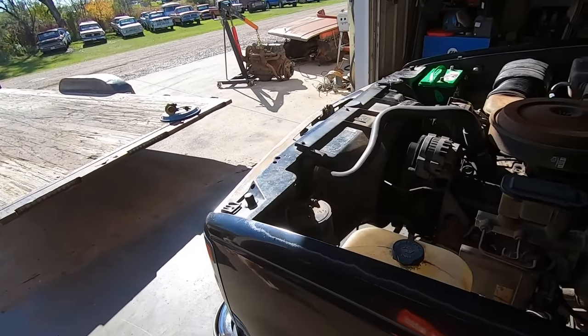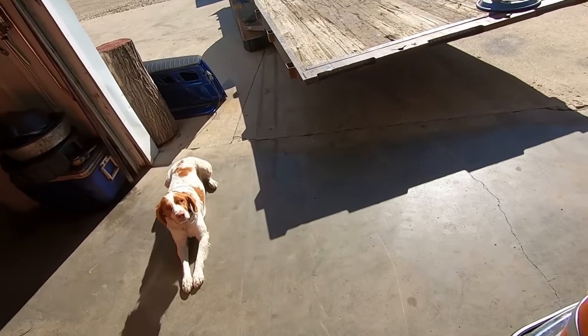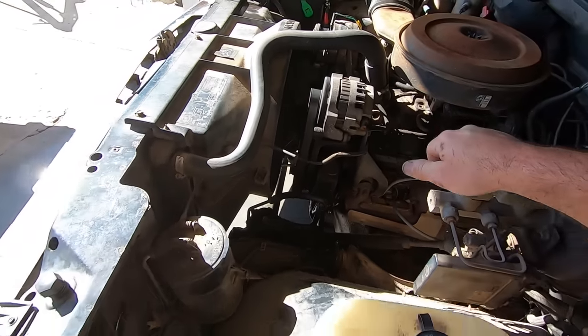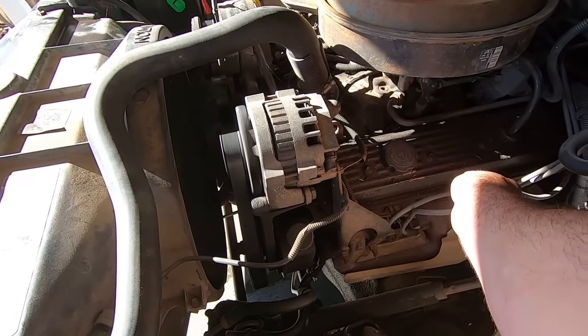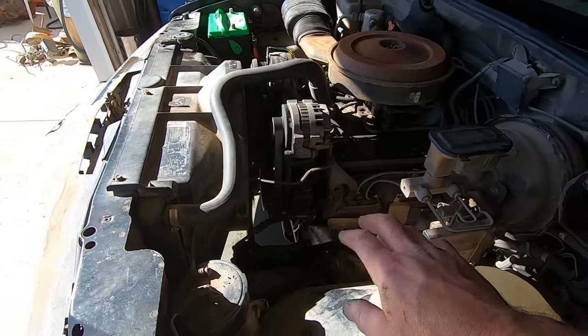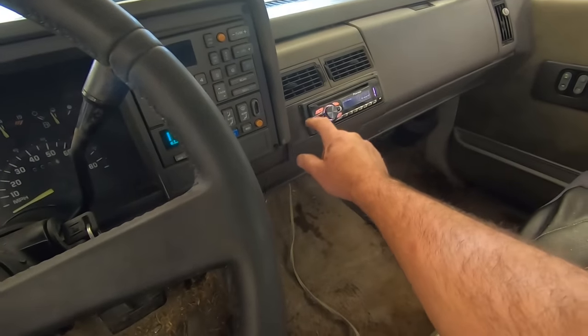What is that noise? Can you hear that? Fixed it. Did a really poor job of routing the spark plug wires. Don't fall on the manifold. Headers, that would have been burned out for sure already. Radio works.